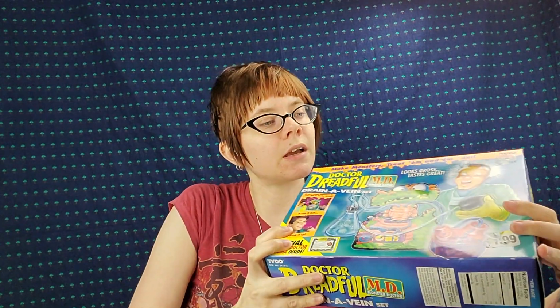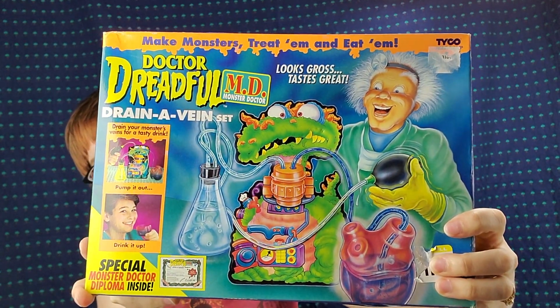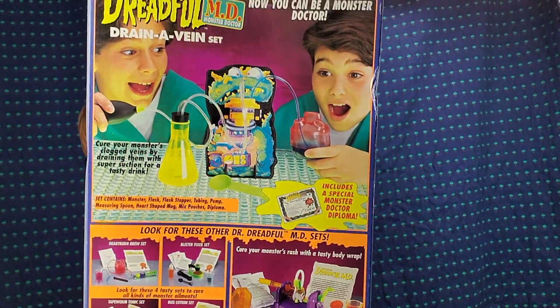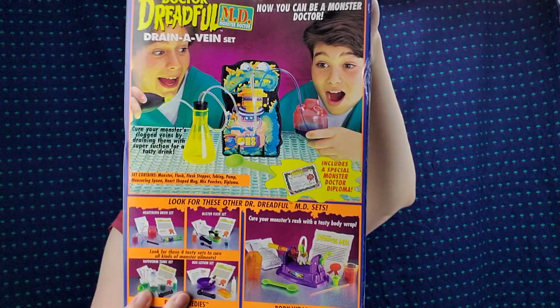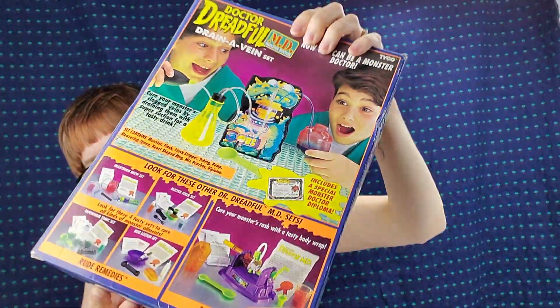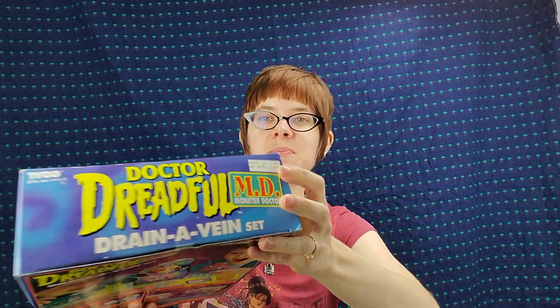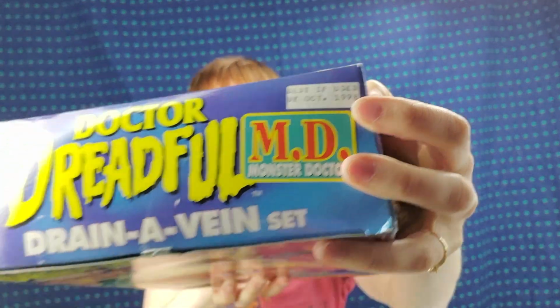And then I saw this at Goodwill. And it is Dr. Dreadful. New in the box. Sealed. It still has the tape. Never been opened. The best used by date is a little bit expired, but you know, just don't need it.